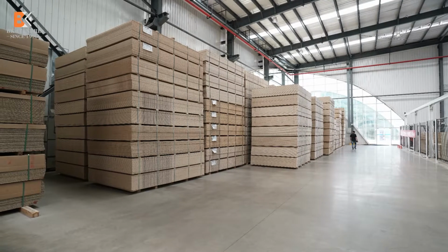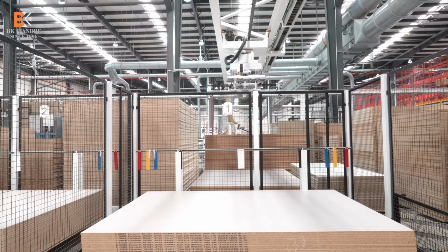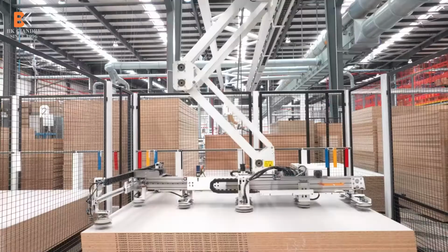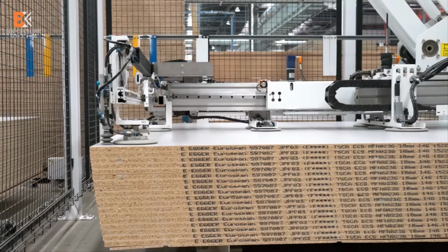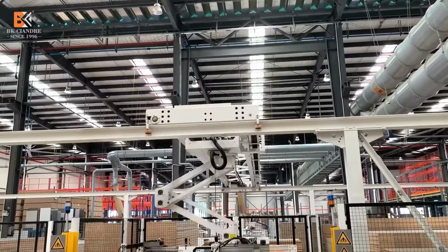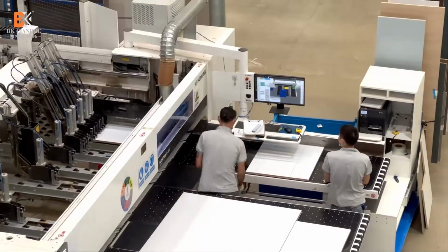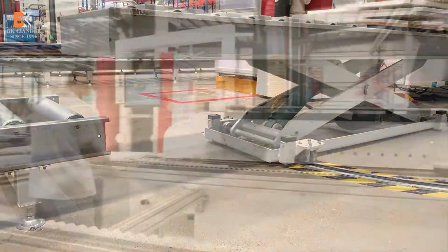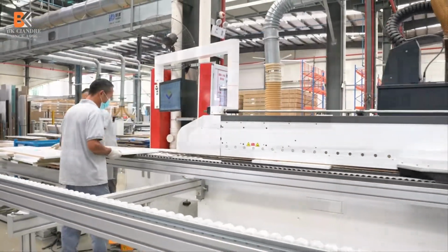As a leading cabinetry manufacturer, BK Ciandre is equipped with the world's leading German Homag fully automatic CNC panel saw, an advanced production line from Germany and Italy.